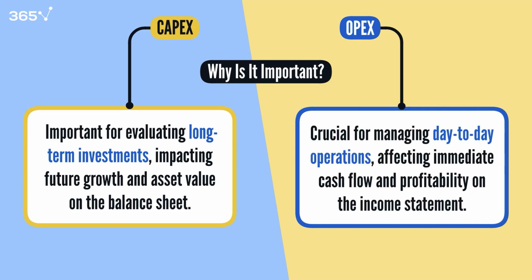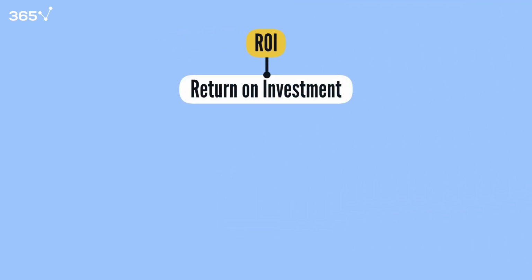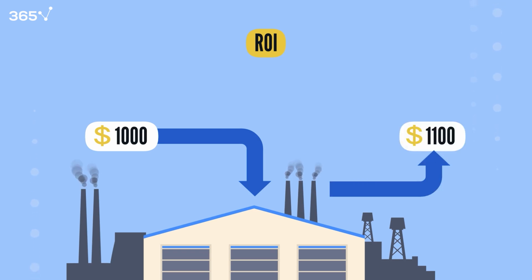Misclassifying expenses can distort a company's financial health and performance metrics. Next up, we have ROI and ROE. Both measures of profitability, but with different focuses. Return on investment, ROI, measures how much profit an investment generates relative to its cost. If you invest $1,000 in a project and earn $1,100, your ROI is 10%.